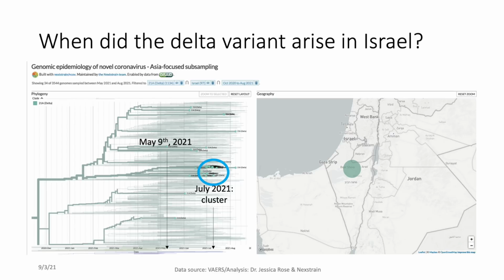So the Delta variant arose in Israel. It was first sequenced on May 9th. And of course, these aren't exact dates. This is just when it was first sequenced in a lab. And we discovered that it contained one or more mutations that made it genetically different from the other variants. Shortly thereafter, around July, we started to see some clustering of these Delta variants in Israel. It's very interesting to compare and contrast the timing that this happened with other data. So I'm making no claims here, but I thought it was interesting to present this.